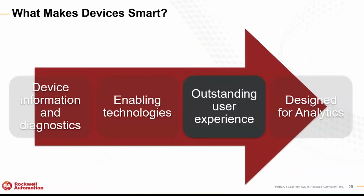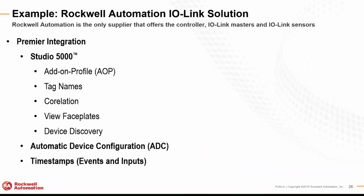When we look at what you go through in trying to implement all this, that's the user experience. And what do we offer from Rockwell's side? Rockwell offers sensors, masters, IO-Link masters. We offer the controllers and the software. So we are able to do premier integration. A lot of the other suppliers either offer the sensors and the masters or offer the controllers and the software. So it's harder. How do they integrate? They can't. With our premier integration with Studio 5000 version 20 and up, we've done all this with add-on profiles, controller tags created, and view faceplates created, which I'm going to show. Also device discovery: you connect the system, and the IO-Link Master automatically takes the info on what devices are connected for Rockwell devices. And automatic device configuration, we already went through.